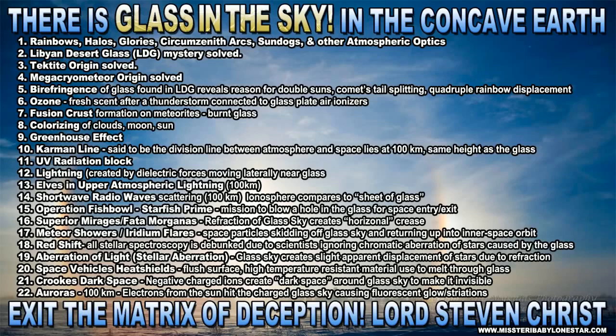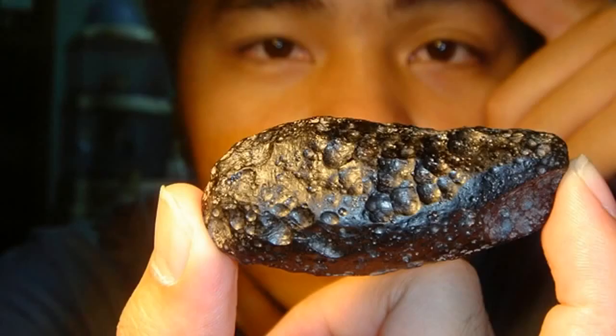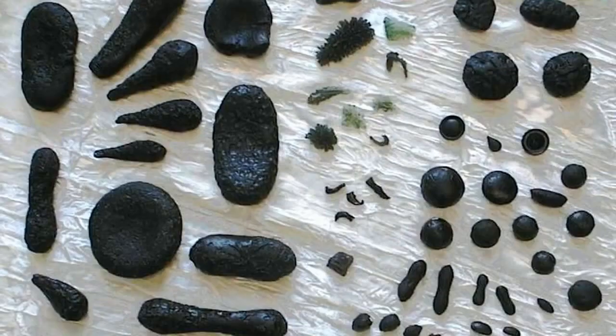Number 3, tektite origin. You guys know what tektites are? That's another mystery. Scientists, they don't know where the tektites are coming from. They don't know if it's coming from the ground because there's no impact craters where they find them, or if it's coming from space. They don't know.